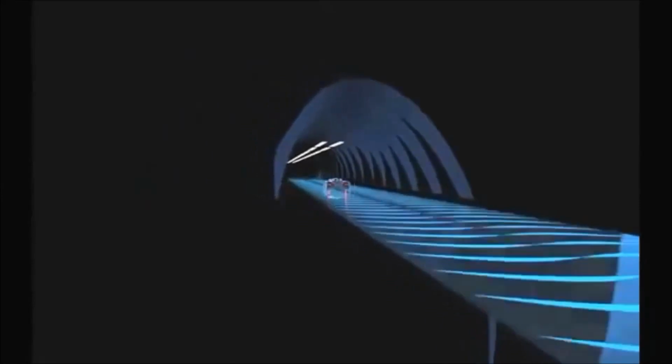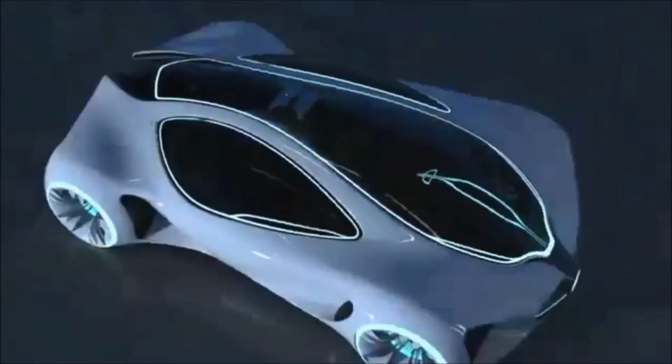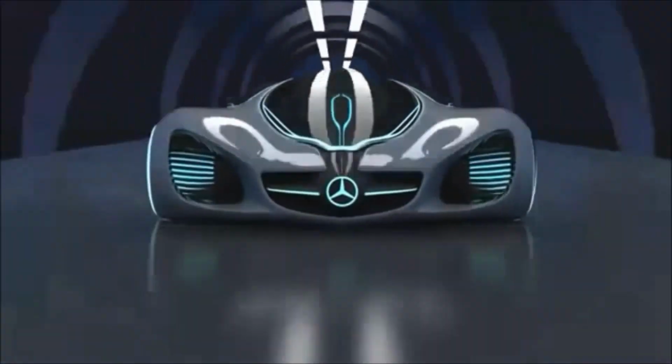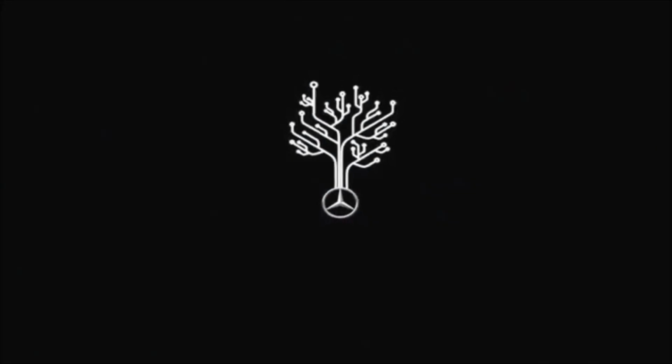Yes, plant juice. The Biome was designed for the Design Los Angeles conference, which took place last week during the 2010 Los Angeles Auto Show. Sadly, it didn't win the award.